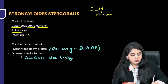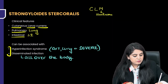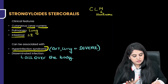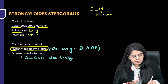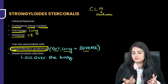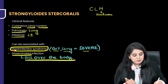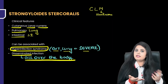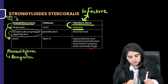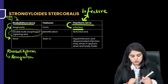Yeah, then you told me it will go to the small intestine and lungs, so that will happen, that is understood. But what did I just say? It is gonna be causing hyperinfection and disseminated infection. What is the difference? Hyperinfection syndrome basically means when it is going into a severe form. Severe form means the same organs, GIT and lungs, but a more severe form and the load of filariform larva is more. Disseminated means it is going to all the other organs of the body also. So repeating, the hyperinfection is the same organs but more load, right? GIT and lungs only, but more load. Disseminated means all over the body, and both of these are obviously going to be associated with the filariform larva because it spreads. That causes hyperinfection. That causes dissemination.